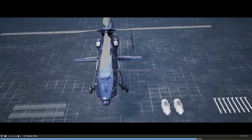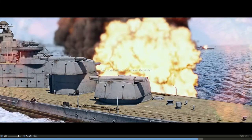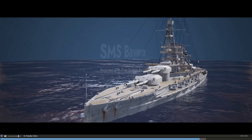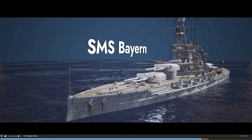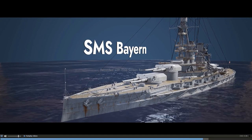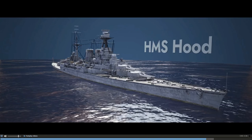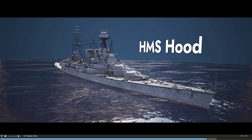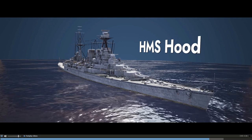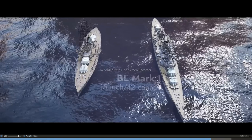And how could we ignore the kings of the seas, especially when they're setting new records for main calibers? The German fleet welcomes the new Bayern battleship, while the Royal Navy is now headed by the famous British Hood. Both flagships are armed with 8 380mm cannons, raw, uncommon.